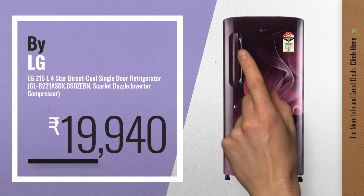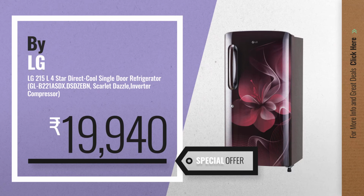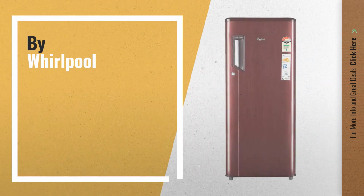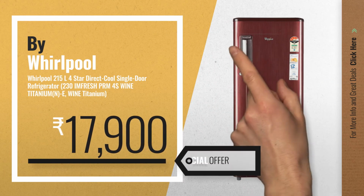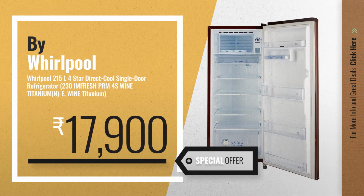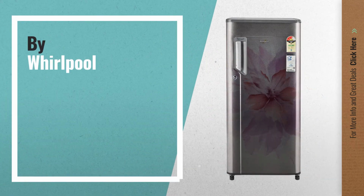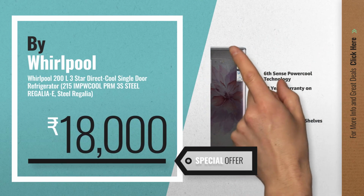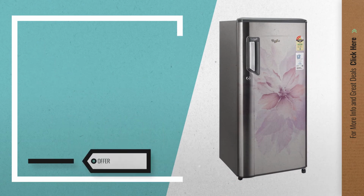Number 6. Get this special offer 215 Ltr refrigerator deal. Number 7, by Whirlpool. Available now on Amazon only at 17,900 rupees. Number 8. Number 9, by LG.